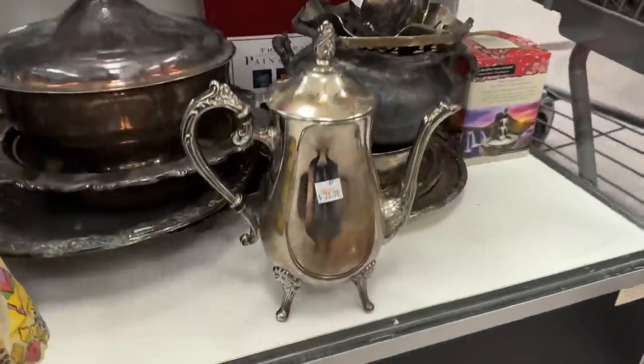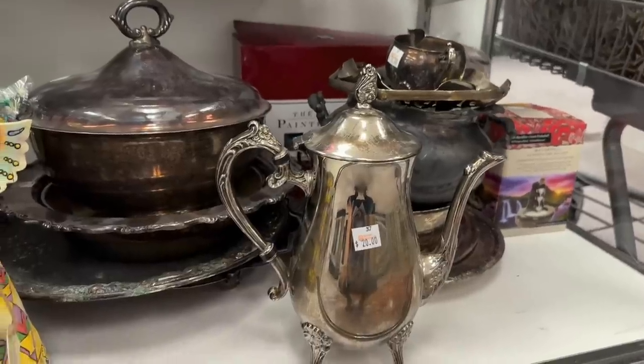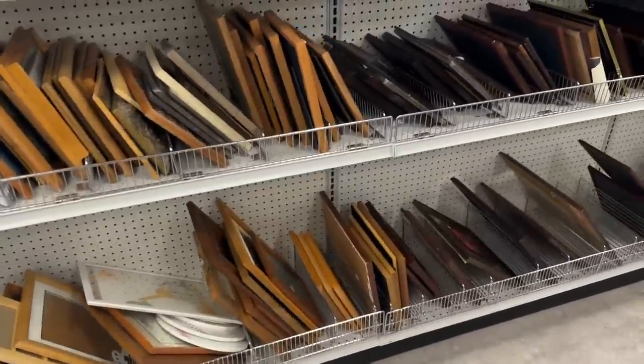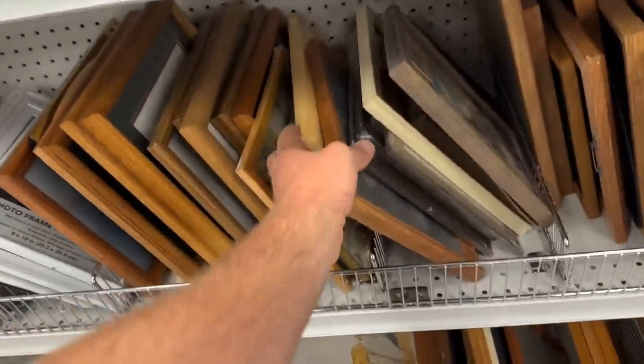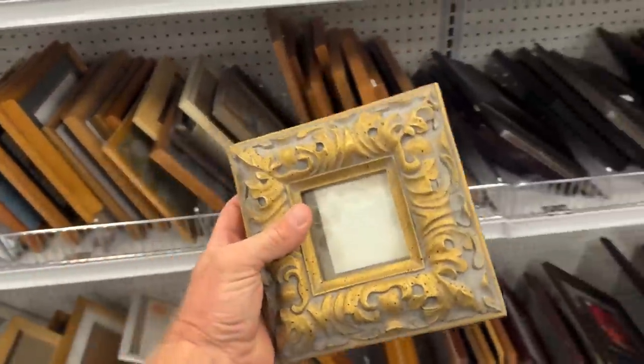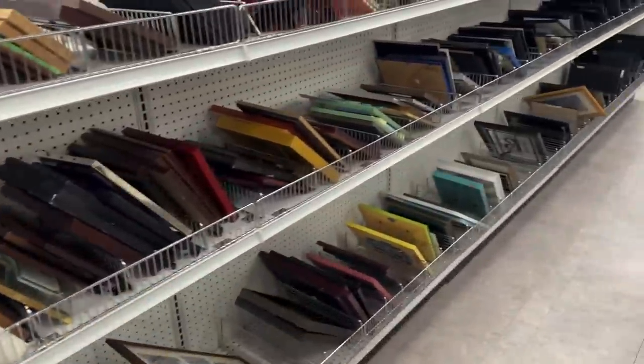This one I really liked, but $20 was a little much for me. So we'll see if it's still here next week. Sometimes they mark things down if they don't sell on Thursday. No frames today unless I find something that actually blows my mind. Like this little guy here. That's cool. I lied, we're getting a frame.